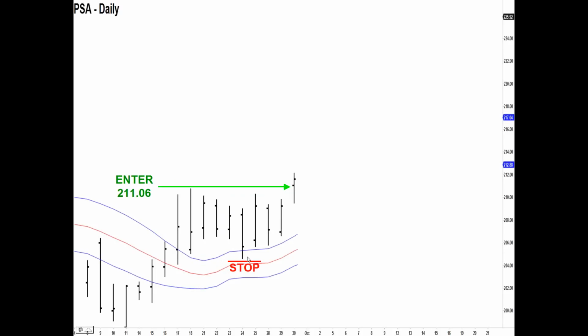Now we have to figure out where we're going to get out if we're right, because we know where we're going to get out if we're wrong. We already have our stop there. But what if we're right? What if the stock takes off? Well, we have to figure out what the range extension is. If we're going long, we go to the very top of where that short-term pivot was based on our entry, and then where did the rally start?